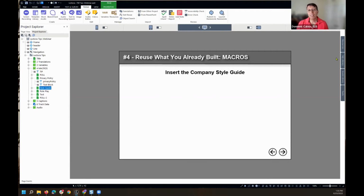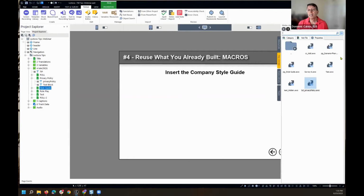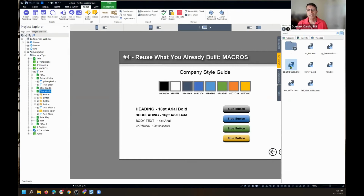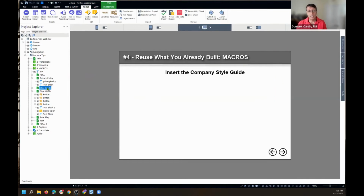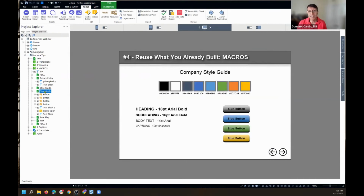So I want to bring the style guide into my project. I'm going to go back to my macros folder. And where is my style guide? Right here. I'm going to double click and voila. Now this time, here's the page that I needed the style guide. This macro put in an entire page. How cool is that? Now I could use my color picker and make sure I've got the exact matching colors. I can see the styling that's approved by my company for the buttons. I've got my text formatting. Pretty cool. So I'm never ever without my style guide, just a button away.